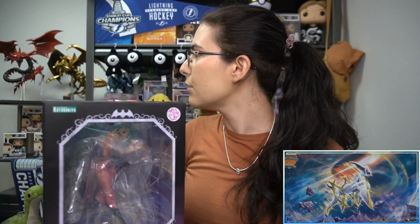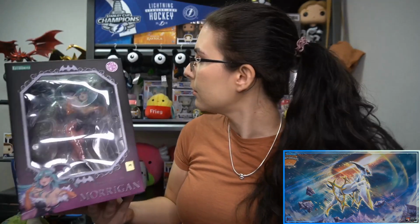No hair dryer necessary. Looking at you, Slifer, and your pain in the butt looking self over there, that required me to heat up his parts. The instructions actually specified to use a hair dryer to assemble him. So yes, that hopefully won't happen with Obelisk, but you know what? We're not doing Yu-Gi-Oh today. We're doing Bat Waifus, and I'm excited.